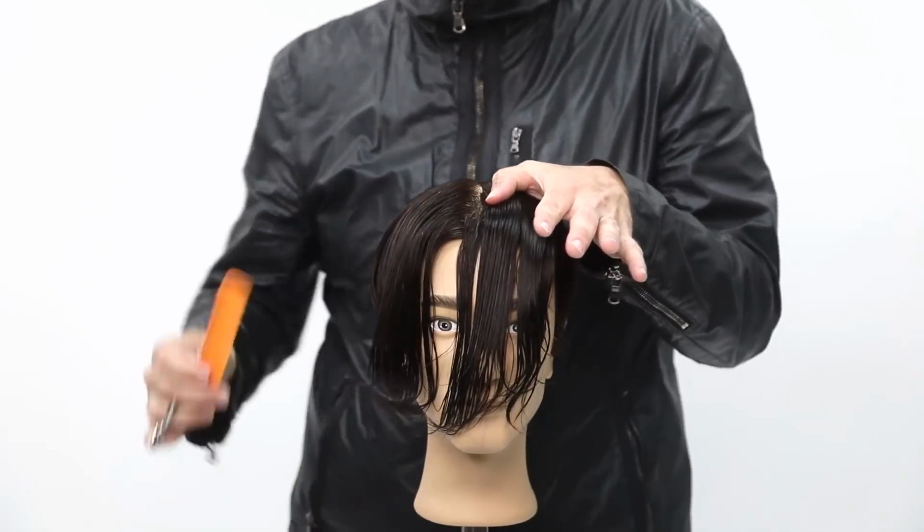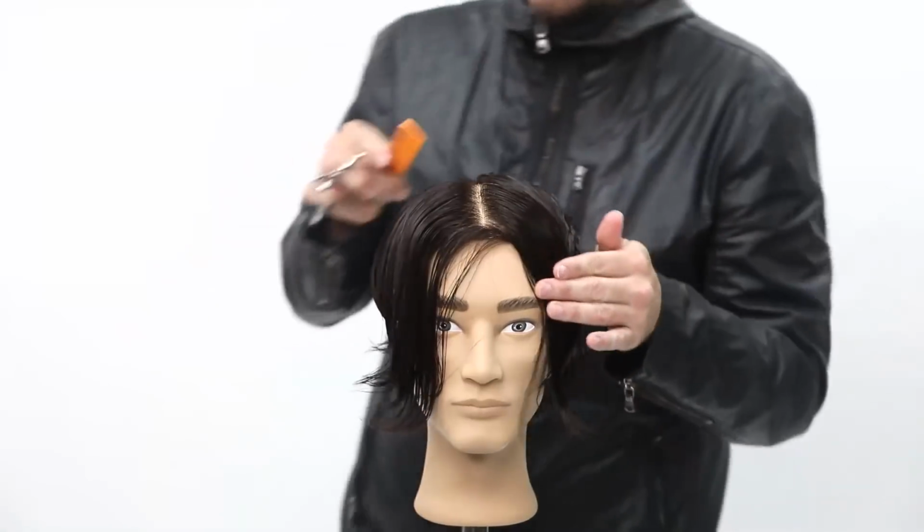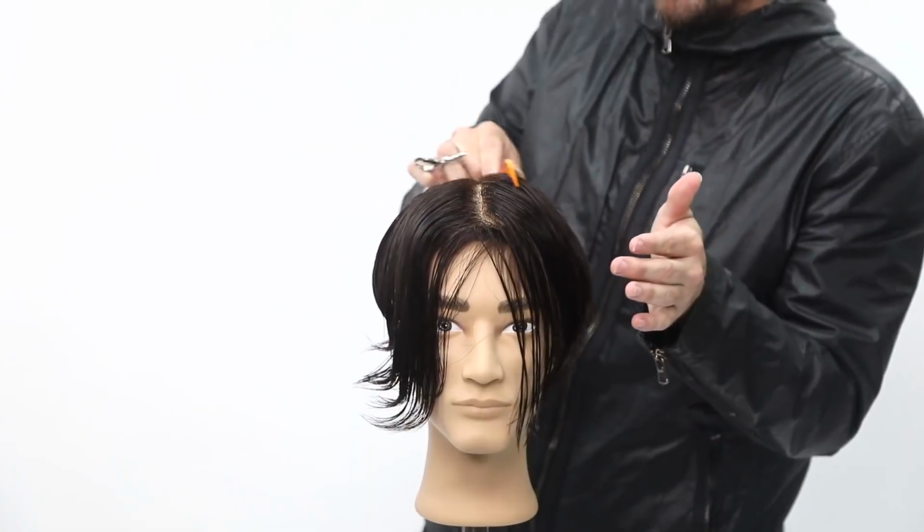All right, so now I'm going to split this right down the center, and I'm going to start to blend the sides, the back, and the top of the haircut.